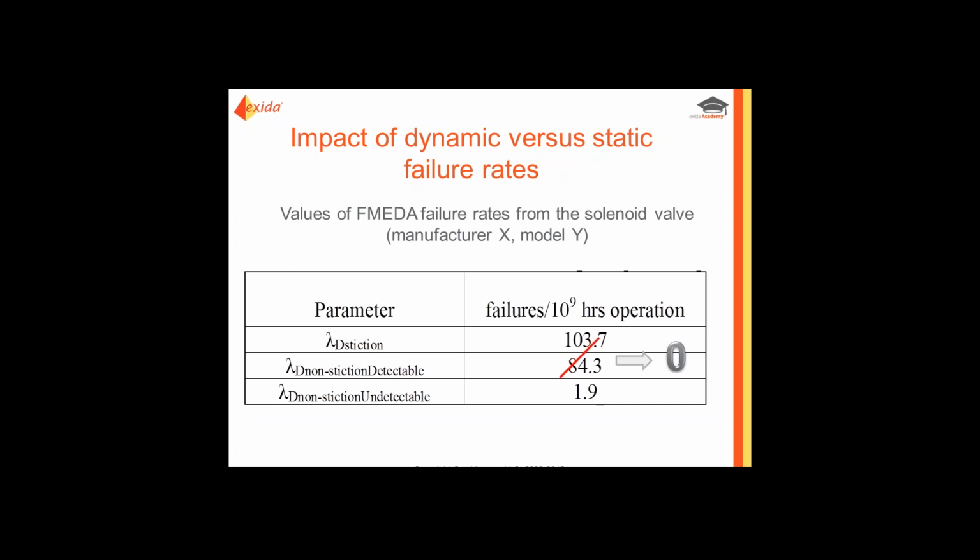So if you go ahead and break this stiction variable, most of your failure rates, 103/5, can then be attributed down to 0. So if you do something like a partial valve stroke test or full stroke and break the stiction bond, you can then take the dangerous failure rates of stiction and take that down to 0. So this is drastically improving your overall dangerous failure rate.